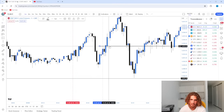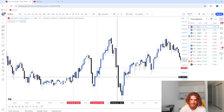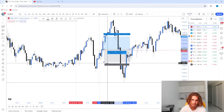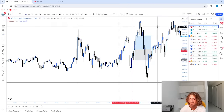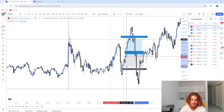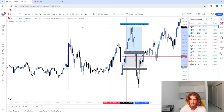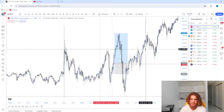Okay, we get a break of structure right here. Cool. Could have very well just entered purely based off that. Stops underneath here. If you wanted to take profit off that, that's a 1-to-1 risk to reward ratio. If you wanted to take profit off these highs right here, it's a 1 to 1.5. Put it at these highs right here, that's a 1 to 2. All the way up to these highs, that's a 1 to 2.75. It's a pretty good trade.